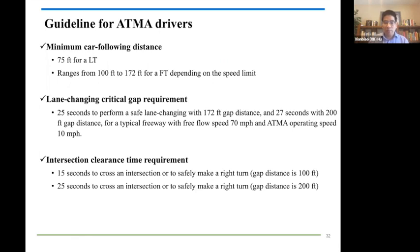And when we are talking about the lane changing critical gap distance, we need a minimum of 25 seconds to perform a safe lane change with a gap distance of 172 feet, and 27 seconds with a gap distance of 200 feet, for a typical freeway with a free flow speed of 70 miles per hour and an ATMA operation speed of 10 miles per hour.